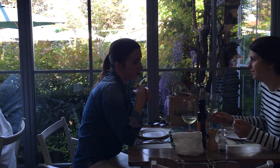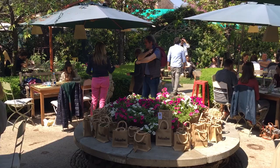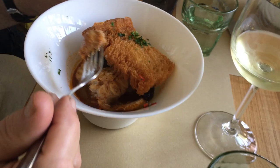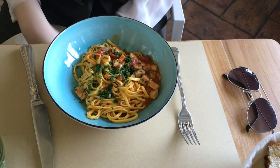Lunchtime is always, of course, a pleasure in Italy, and we found this lovely restaurant with a garden and wisteria in bloom, and I'm sitting here having lunch with Sanna and with Baptiste. Oh, it looks delicious. Lucky you. Enjoy. Buon appetito.